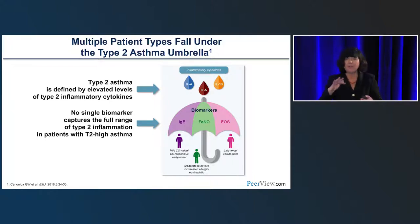And I would say they're all fair. I mean, they each tell us a little different story. So I know personally I tend to use all of them in the clinic. And of course, the three we think about most are IgE, both total and specific, as well as exhaled nitric oxide and blood eosinophils.